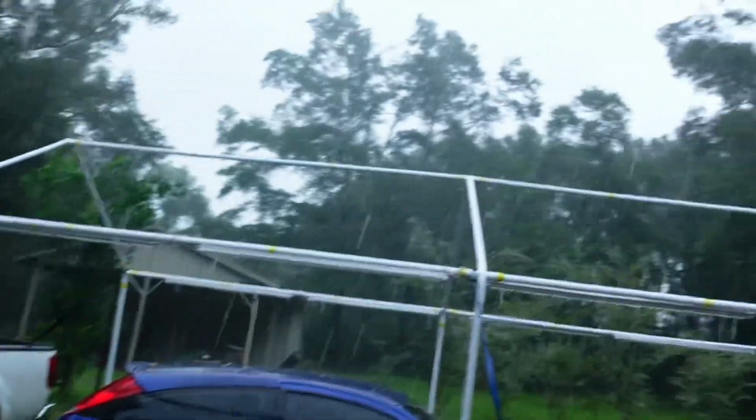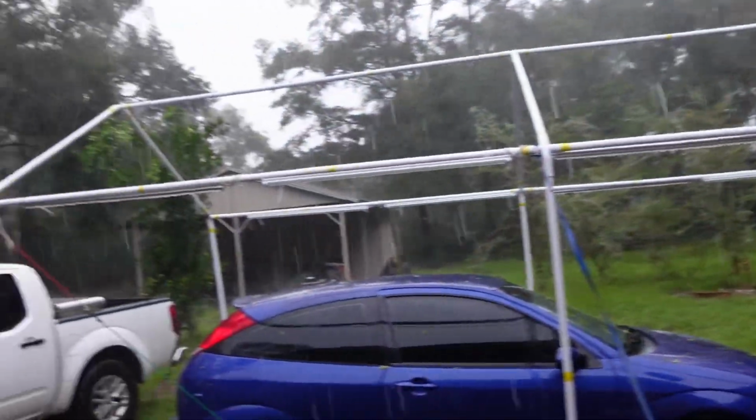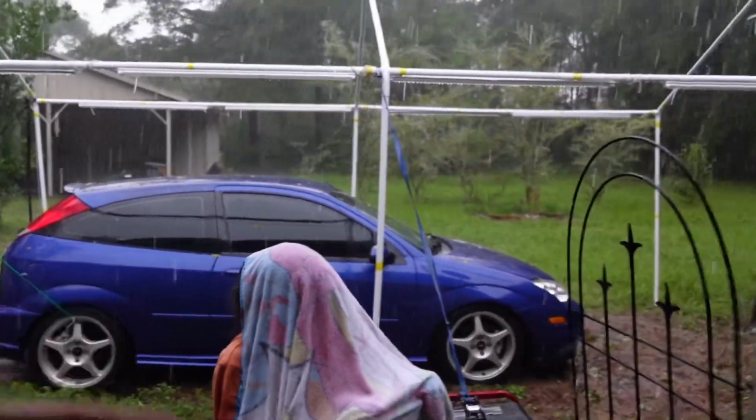So we're getting really close to the eye wall of the storm. Luckily, nothing too crazy yet. The backyard. Car's still good. Truck's still good. My kid's getting wet. Get out of the rain. So we did lose power about 2 hours ago, and also lost internet. Still have cell phone service, so that's good.